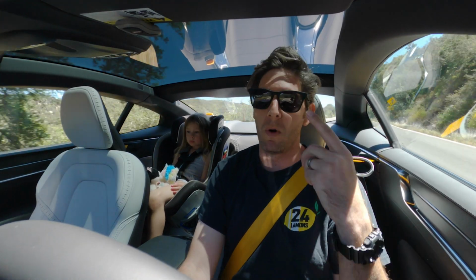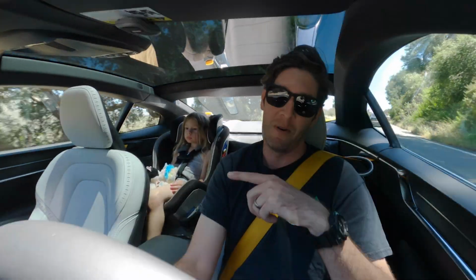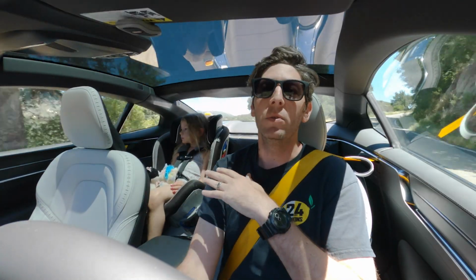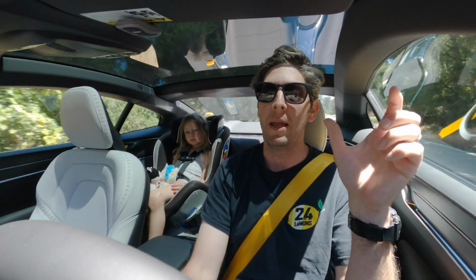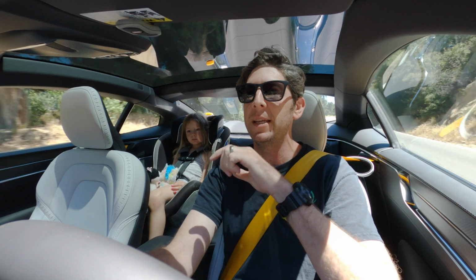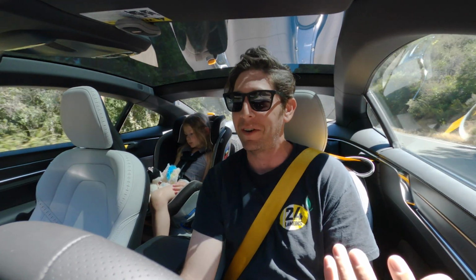No, I said that wrong. The Acura is probably less common. I said that wrong. But what I'm getting at is you'll see more supercars in my neck of the woods than you would see a Polestar 1. I might never see one of these again. That's how rare these are.